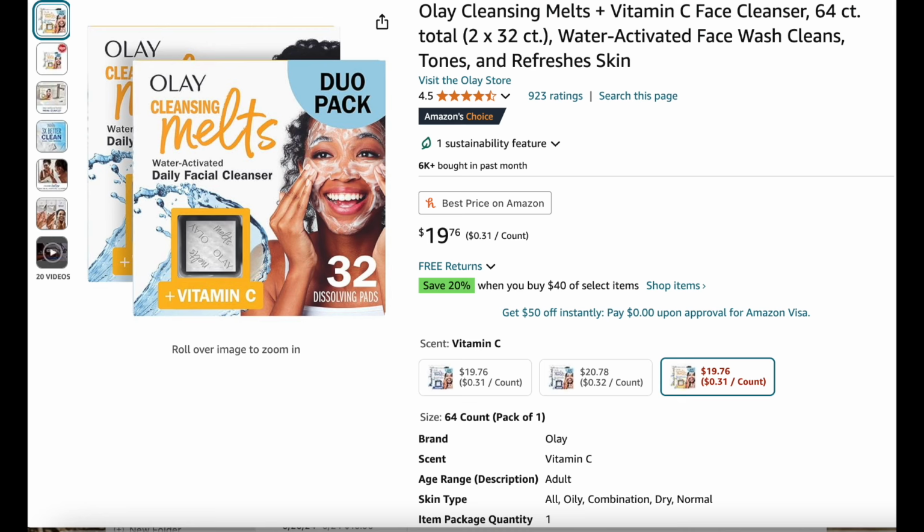And next we have Olay Cleansing Melts with Vitamin C. These are face cleansers. You get 64 in here. They're water-activated face wash. They cleanse, tone, and refresh skin.